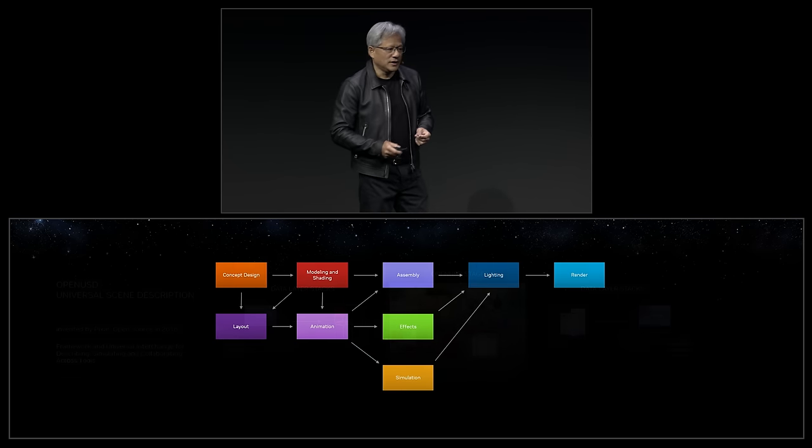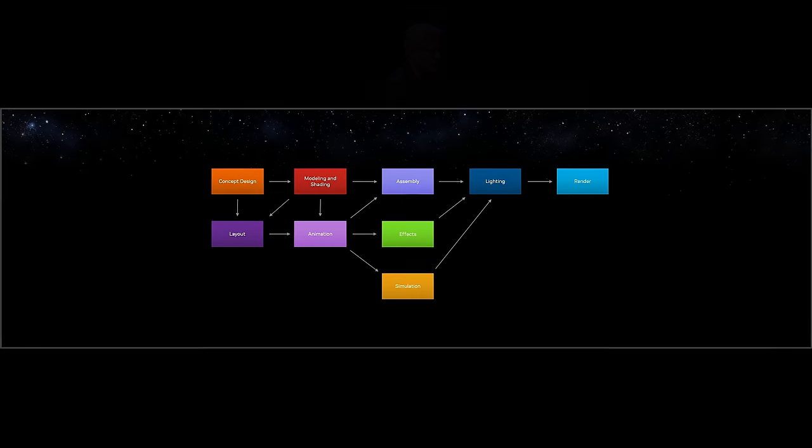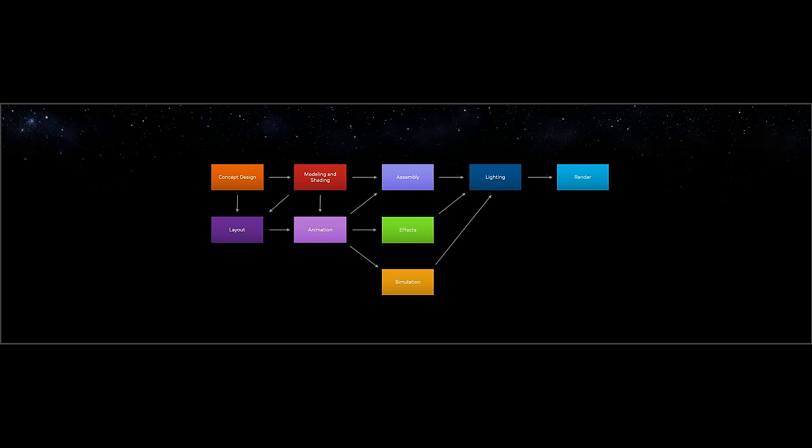Well, the 3D pipeline is incredibly complicated. The 3D workflow is specialized and complicated. You've got designers and artists and engineers. They all specialize in some part of the 3D workflow. It could be modeling and texturing, materials, physics simulation, animation, set design, scene composition. There are so many parts and so many different tools.